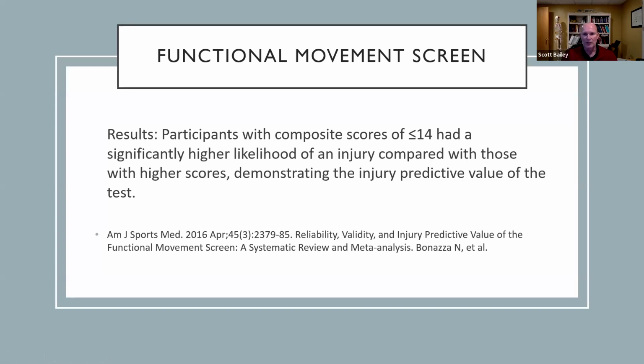So this was some research that was done in 2016 in the Journal of Sports Medicine. It was a systematic review with meta-analysis, which means they pulled in lots of different research and combined all the data. So it was a pretty good research study. And this was not just with baseball players, this was with athletes in general. It could be handball players, swimmers, any type of athlete at all. What they found is that participants with composite scores of less than or equal to 14 had a significantly higher likelihood of an injury compared to those with higher scores, demonstrating the injury predictive value of the functional movement screen. So that's why we do the functional movement screen, just to capture how the athletes are moving.